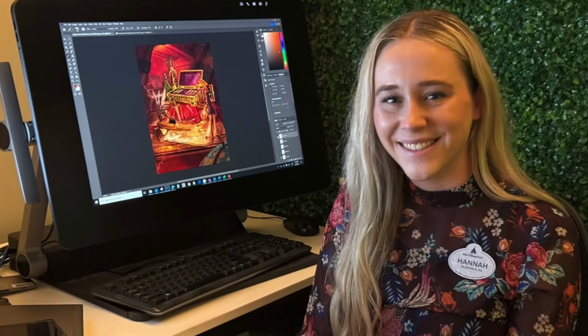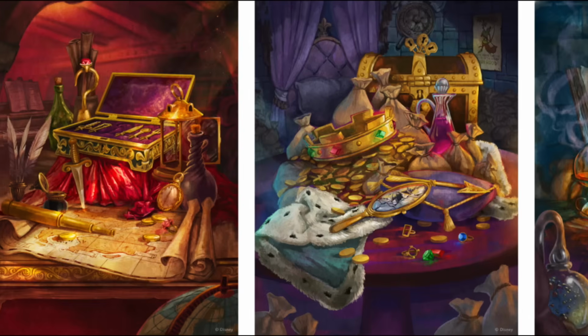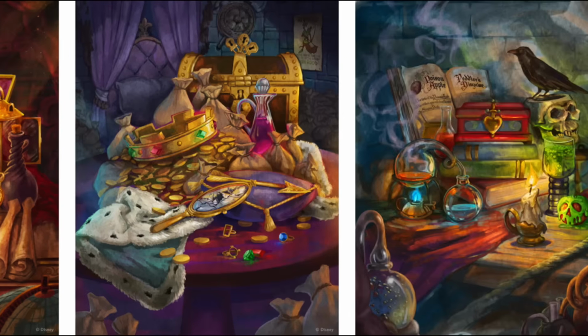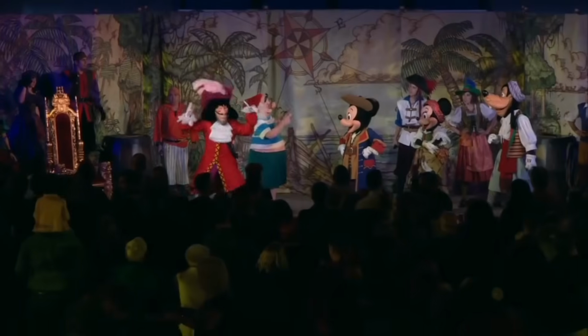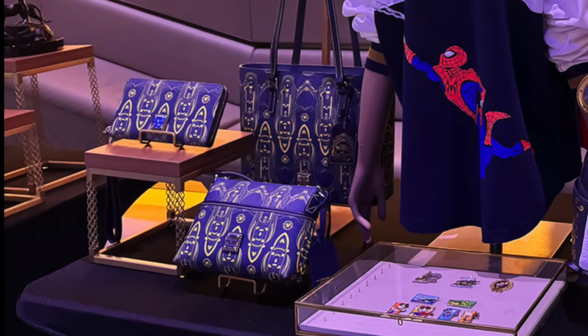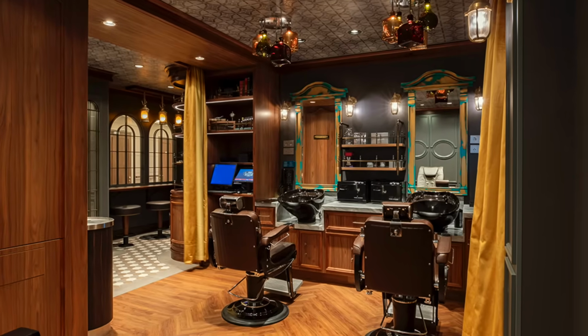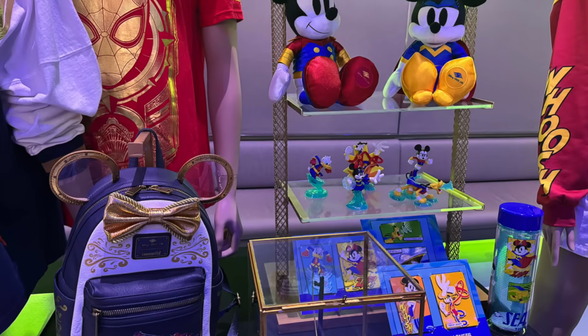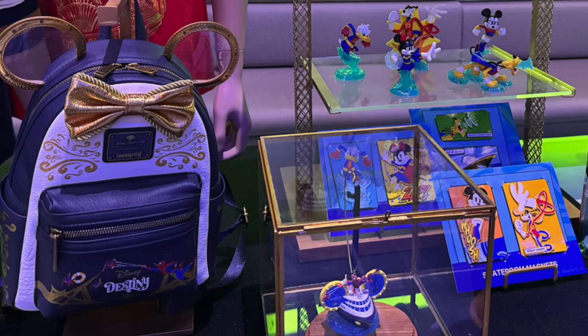This is artist Hannah Laughlin, who is working on these Easter egg loaded still life paintings. These are inspired by the villains, Captain Hook, Prince John, and the Evil Queen. And these will actually be installed on deck 4 in a corridor near Hook's Barbary. I think this is really fun because there are a lot of details in here, a lot of Easter eggs.